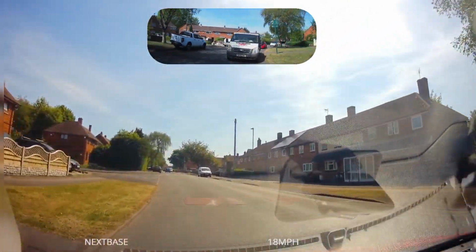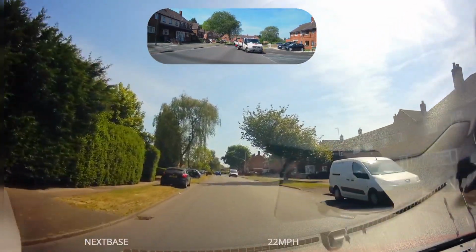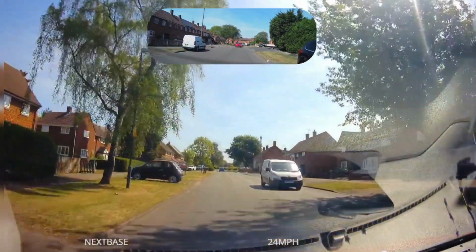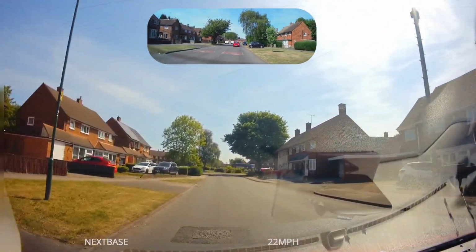Before each speed bump, they ease off the gas slightly to reduce the speed. Some people think because it's a 30 miles per hour road, you must do 30 over the speed bumps. No, that's completely wrong. Speed bumps are designed to slow you down.